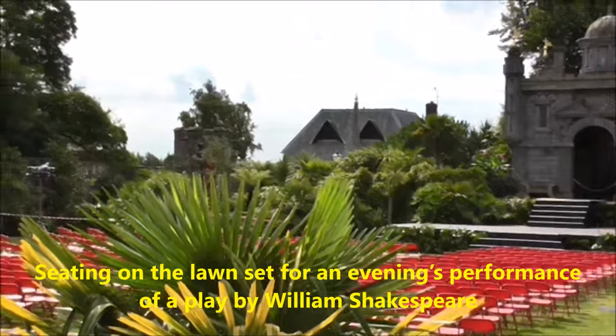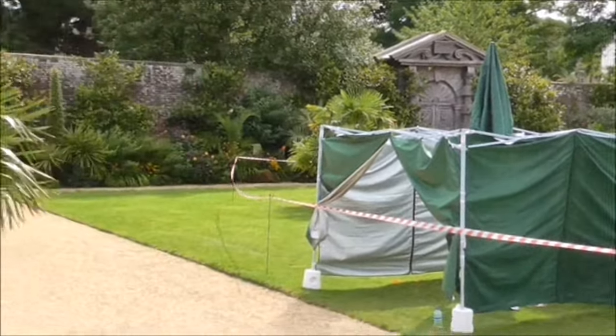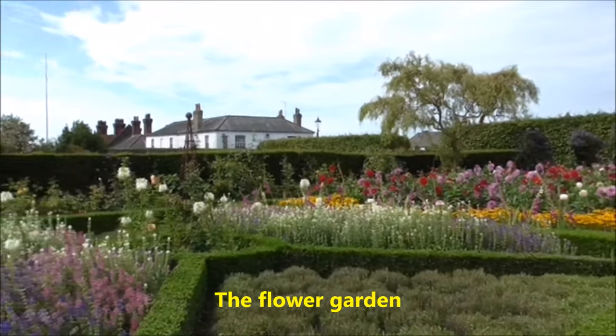Seating on the lawn for an evening's performance of a play by William Shakespeare. The Flower Garden.